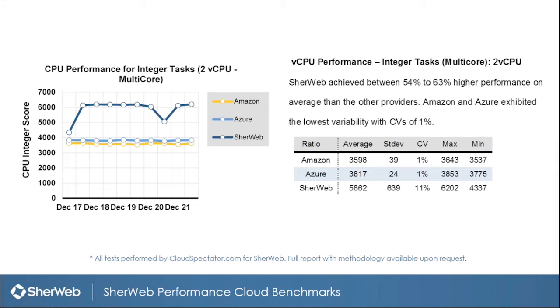This is an example of a test of CPU speed, a CPU integer task, so people that are familiar will know, but it shows really a big difference between what Amazon and Azure offer and what SherWeb offers. One thing that I've found as a product manager when I look at my competitors is that a lot of the time Amazon and Azure will basically try to match each other. Well, we really try to go above and beyond. So in this particular case, this one isolated CPU test, we're 50 to 60% higher than our competitors.